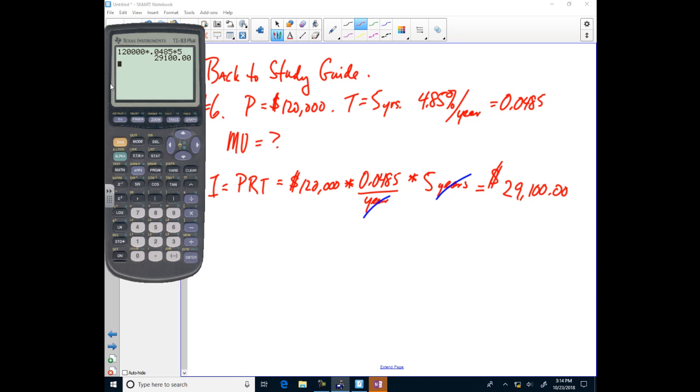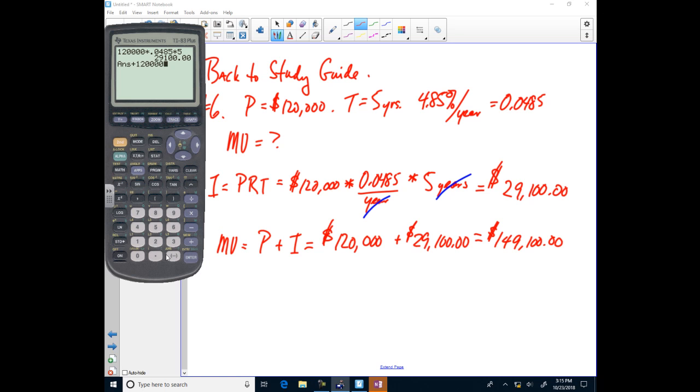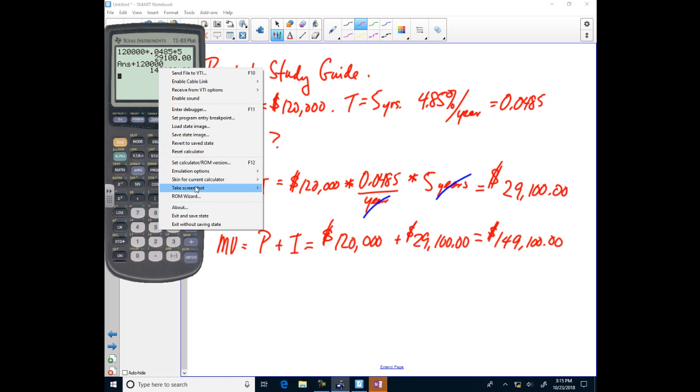Okay. Now that's the interest. What's maturity value? Isn't that the original principal plus the interest owed? So it's 120,000 plus 29,100. So what is that? $149,100. Is that what y'all got? Well, we can add it right here. Plus. Yes. 149,100.